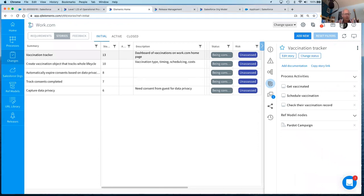So we're in Elements. Elements is a platform sitting on AWS. So when I'm talking about user stories and business change, this could apply to absolutely anything. Could apply to Salesforce clearly, because we're very active in the Salesforce market, but also it could apply to any other business change, any other business systems.